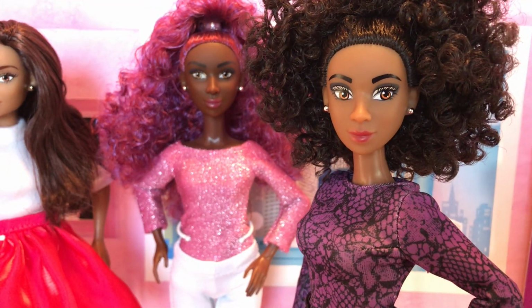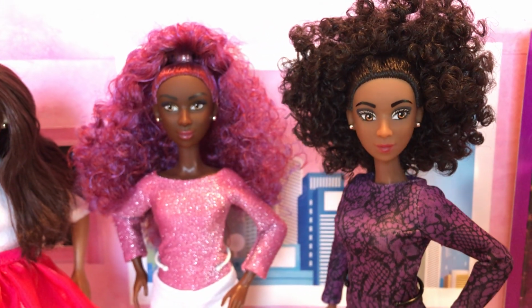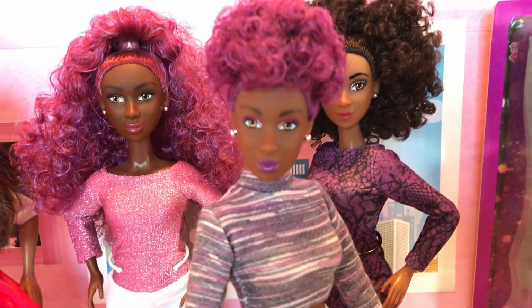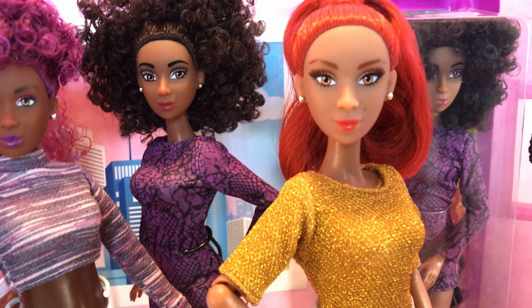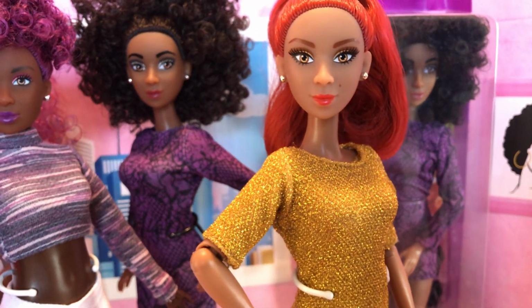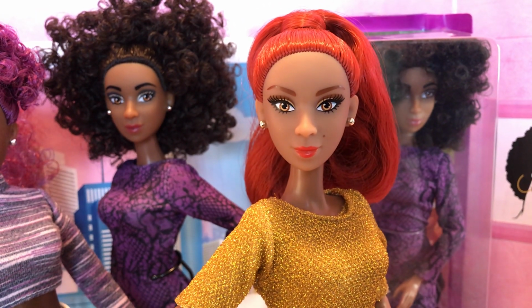They all have their earrings, which everybody is a fan of. It's those little touches that make all the difference. We have her with her previous version. Then we have Marisol. She's part of the Vivid collection. The best thing I like about her, I do like that orange-red lip and the beauty mark.